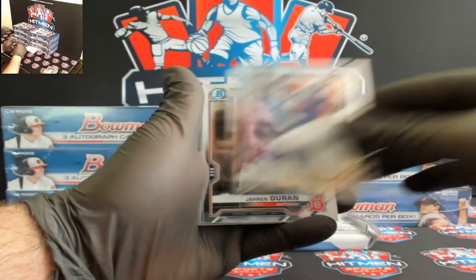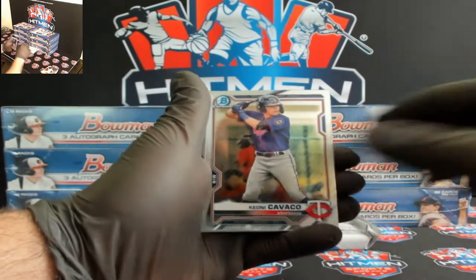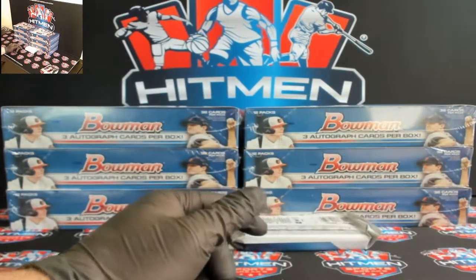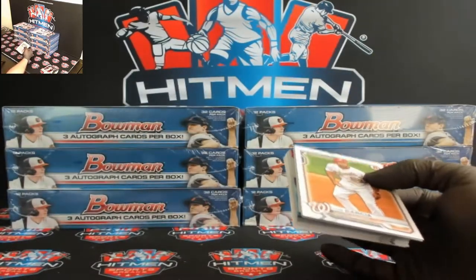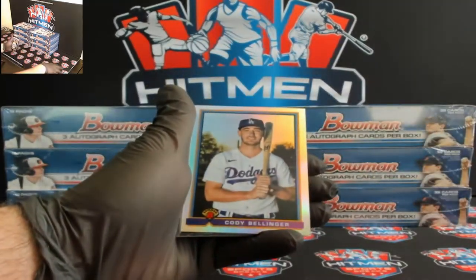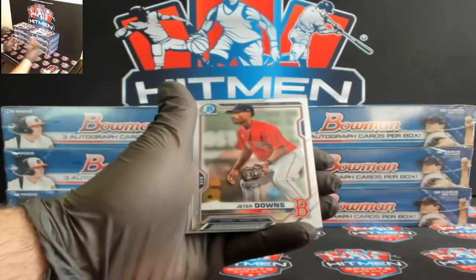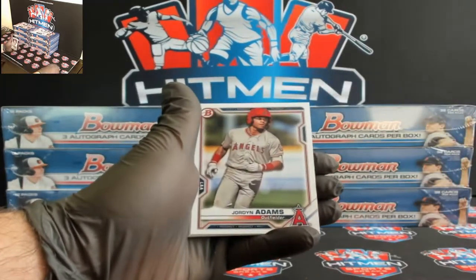Gratterall, Pena, Jaron Duran, Clayton Beater, Cavaco, Reyes, and the rest paper. Bean, Bellinger, Tristan Cassis, Larnach, Lodolo, Jeter Downs, Severino, Sanchez.